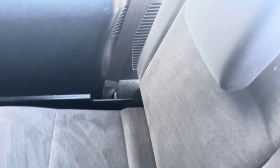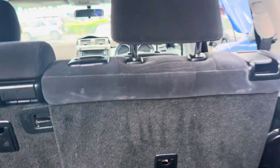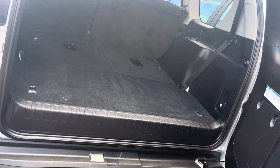I'll give you a look through these seats now. Alright, it's all nice and tidy. Jump over to the other side for you now. And that's all nice and clean through that seat as well. Alright, the backs of the middle seats too, they're all nice and tidy. A couple of little marks in the back there, but when you pull these latches, both these seats fold straight down into the floor, so heaps of boot space if you're not using all 7 chairs in the Prado.